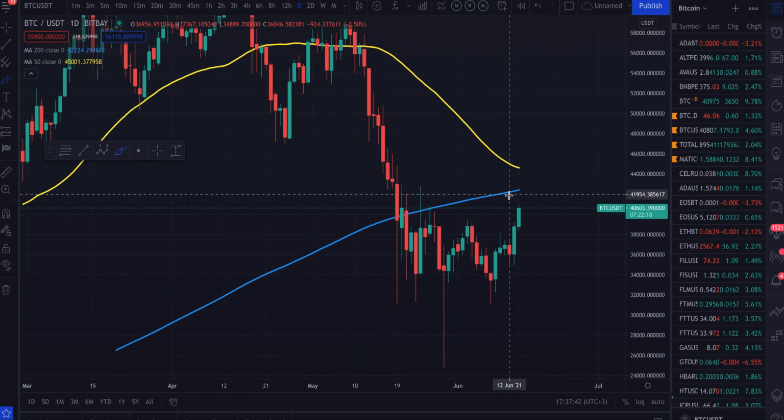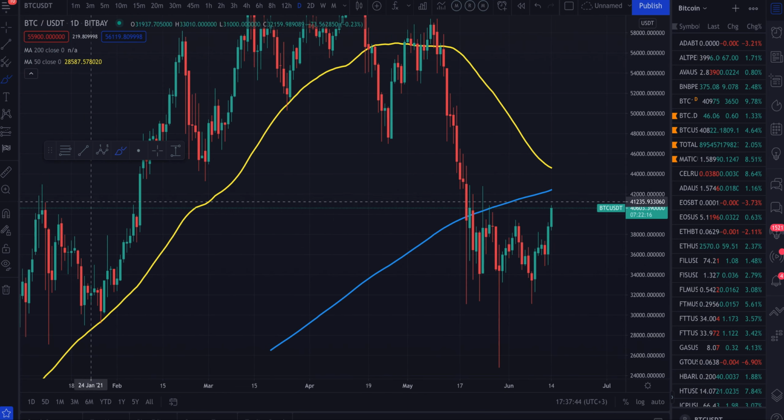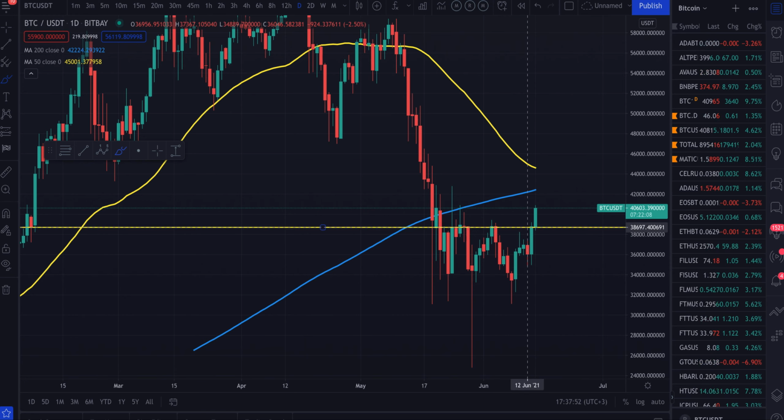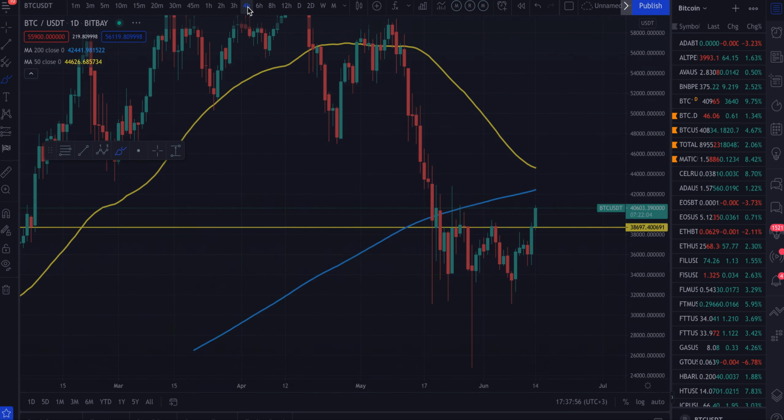This is exactly where the 40,000, 42,000 level is, which lines up exactly right here, as you guys can see on the left side of my screen, with the recent resistance. So this is a very, very important thing. Another thing is that we did break this resistance right here, which is very, very important. Anyways, let's have a look at the 4-hour time frame real quick.